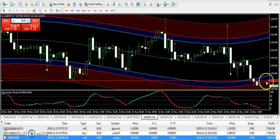Okay guys, now I'm going to talk for the newcomers who are just new to the channel. Let me explain about the trading system. You can see there are two red boundaries on the chart. The lower red boundary is for taking buy positions. The upper red boundary is for taking sell positions.